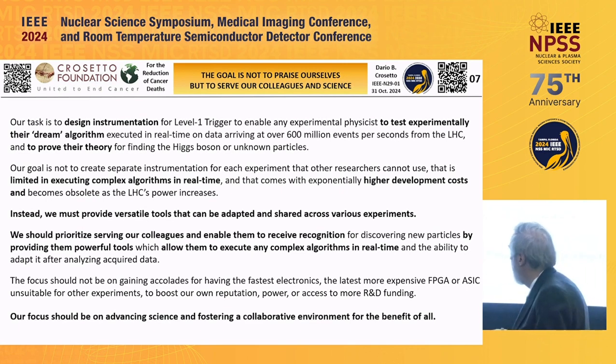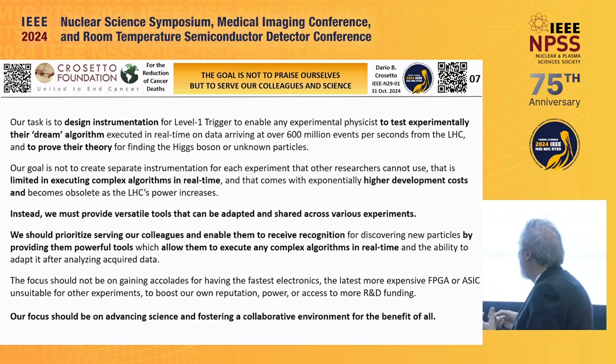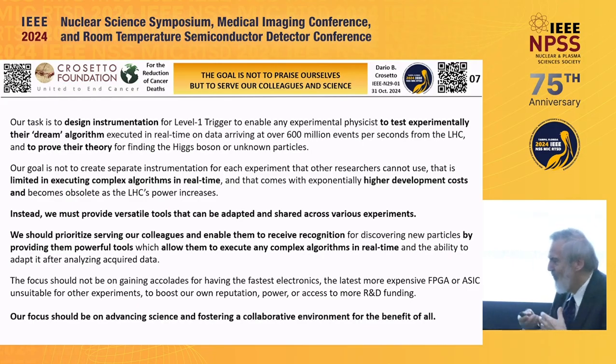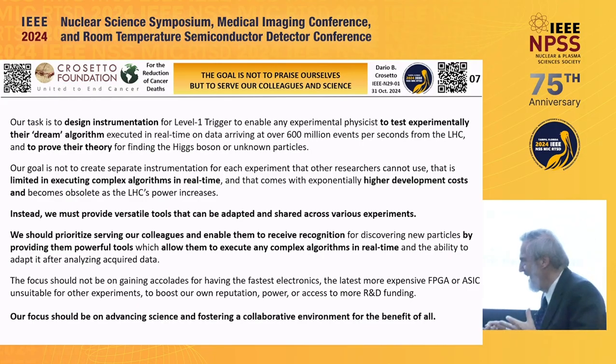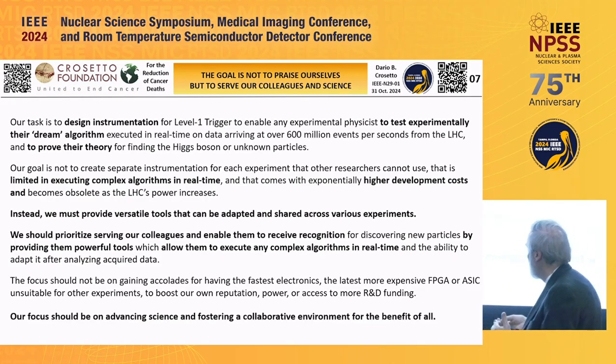communicating with the neighbor. So my task was not to do something good for me to get the primary. No, I said I want to serve the experimental physicists, giving them the possibility to execute whatever algorithm they like in a computer, okay? And don't worry about the data that is coming after. And I explained this also to high school students, okay?